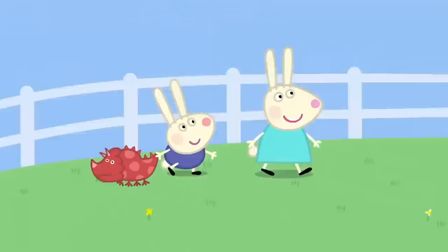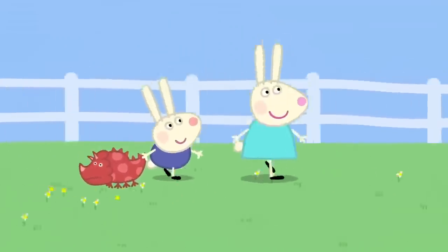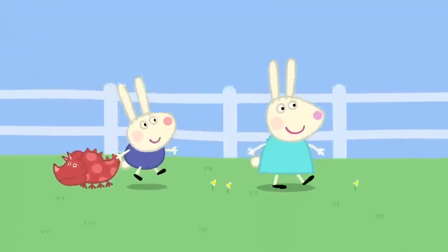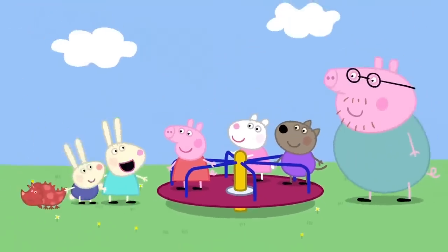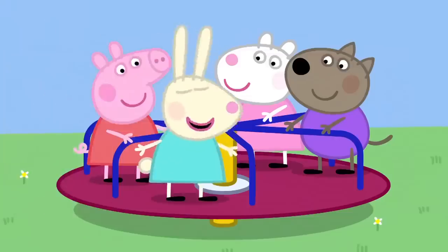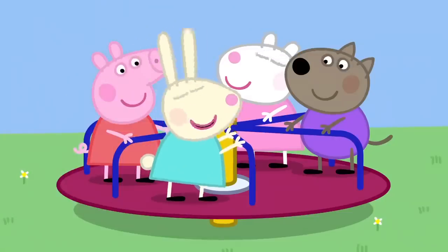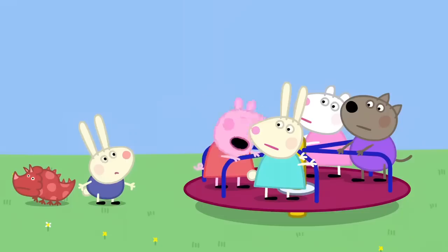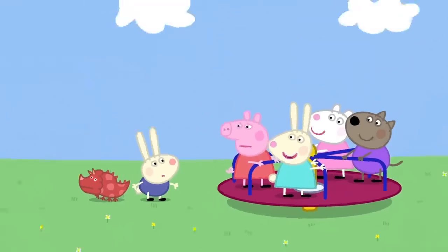Here is Rebecca Rabbit with her little brother, Richard Rabbit. Squeak! Hello, everyone! Can I come on the roundabout too? Hop on, Rebecca. Let's go really, really fast. Richard Rabbit wants to go on the roundabout too. Oh, if Richard gets on, it means we can't go fast. Richard can play with George.